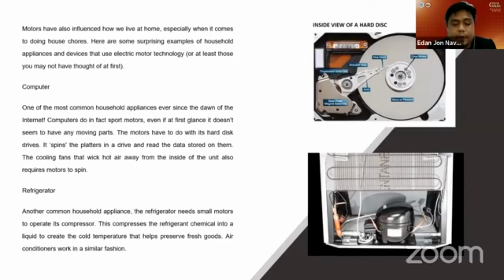Then next, the refrigerator. Another common household appliance, the refrigerator, needs small motors to operate its compressor. This compresses the refrigerant chemical into a liquid form to create the cold temperature that helps preserve fresh goods, and air conditioning works in similar fashion. So another sample ng motors na makikita sa household is the motor in the refrigerator. Ito po siya.